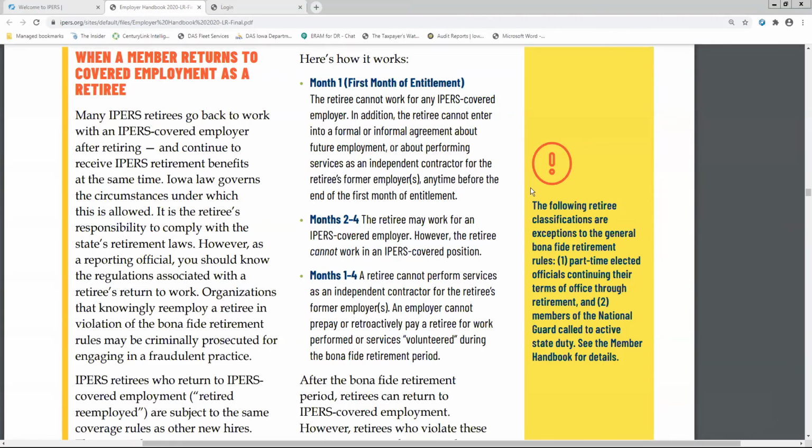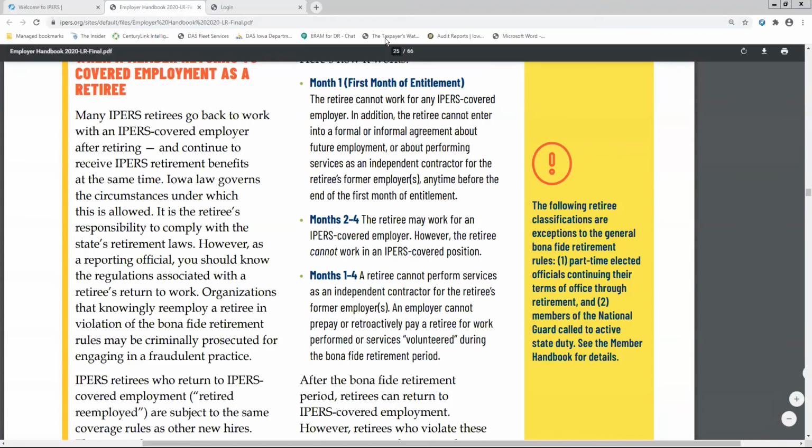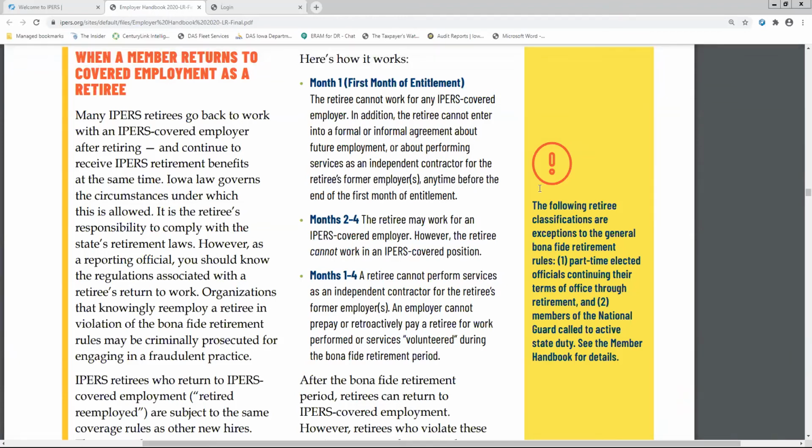Next question, if their proclamation lifts and we have a retired teacher subbing, do they have to sit out the remaining 2 months they would have had left on their sit-out period? No. If they come back during that proclamation period and the proclamation is lifted, they do not have to all of a sudden sit out. They are kind of grandfathered in. They can remain working for you without any penalty.